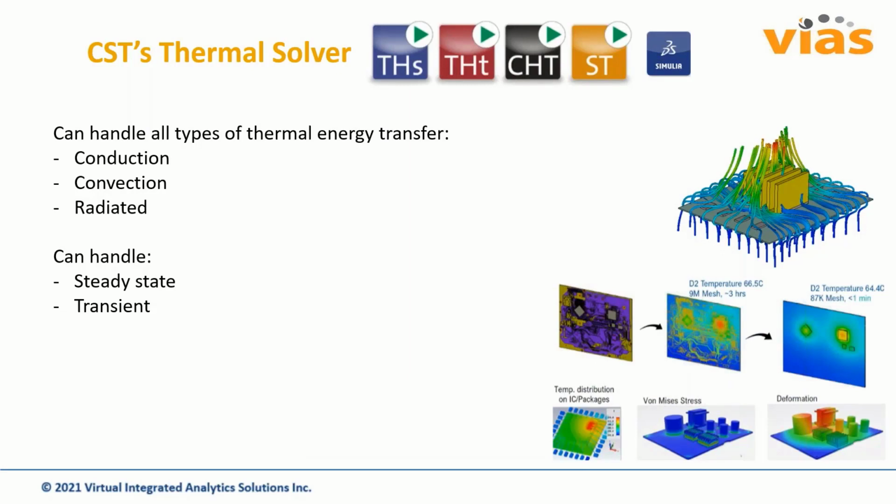So when I still worked at CST, we used to have this event that we would go to. And when this solver was introduced, I actually worked pretty closely with that person. He happened to be in the same office. I asked what this solver was about. And to break it down simply, Monica, who's going after me, is going to go a little bit more into the details, it can handle every type of thermal energy transfer. We're talking conduction, convection, and radiated. So it is extremely helpful.